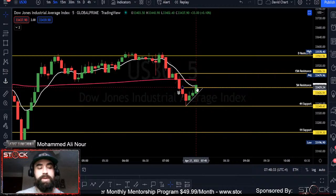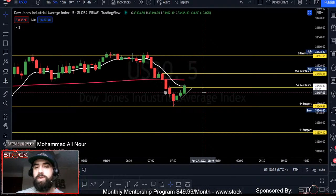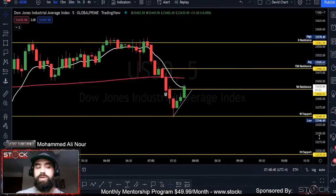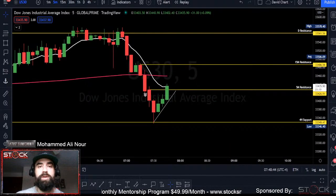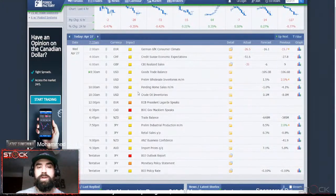Okay, so gold held that support level, guys, starting to reverse just a little bit. Now you can see what's going on with US 30. So let's take a peek at the news here. This has a huge impact on what's going on. You can see there's nothing really until we have 12. That's EU news, and then we have red folder Canadian news. So let's watch and see based on how this market is moving at the moment.